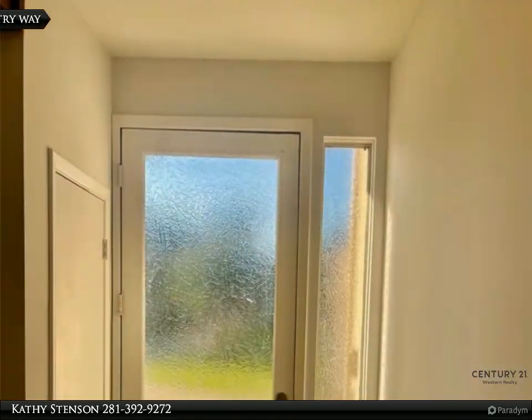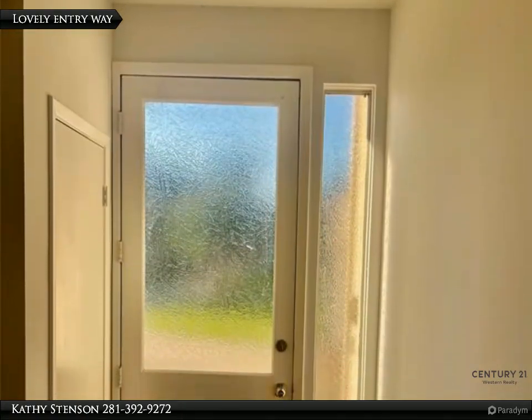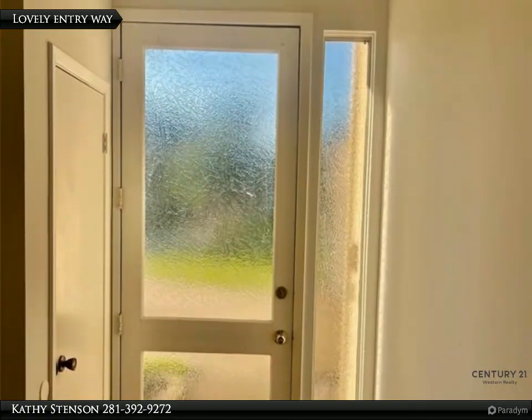The master suite has a large walk-in closet and an ensuite bathroom with a shower and large vanity. The 2 additional bedrooms are generously sized and share a full bathroom.